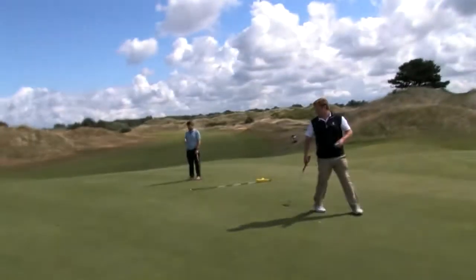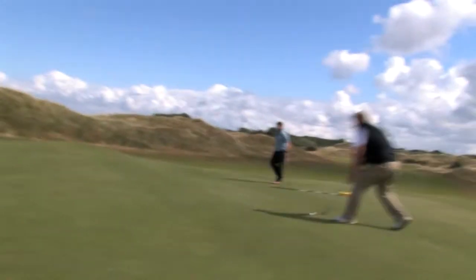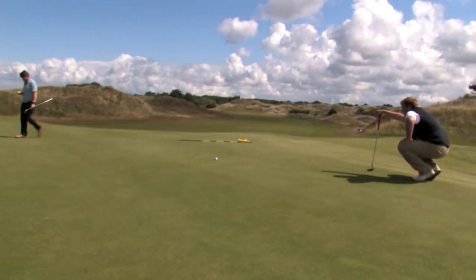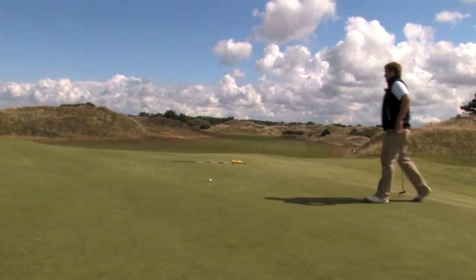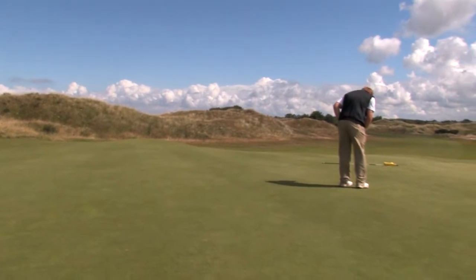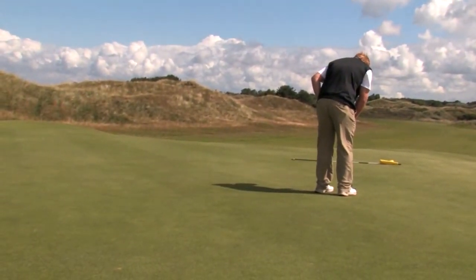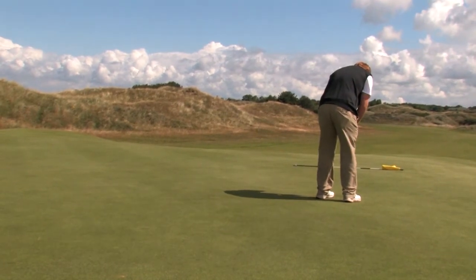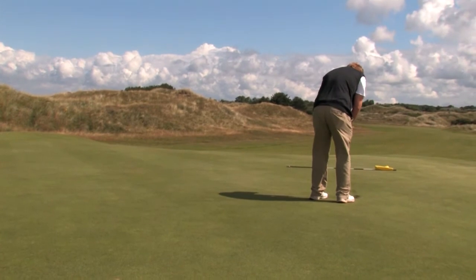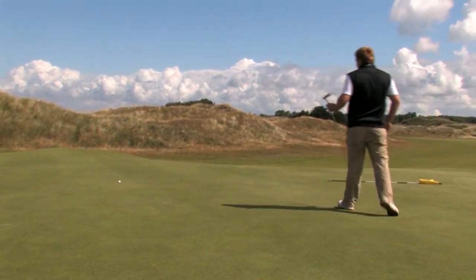Well, I'm just thinking if I hold this, there's no way you're on yours. Right. So Mark's got 15 feet left to right, down a big slope. I've got 6 to 8 feet, right to left. Who's your money on? Mark. Right. Blasted it through the break. Sit. By which I mean go.